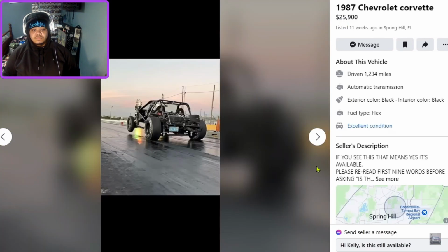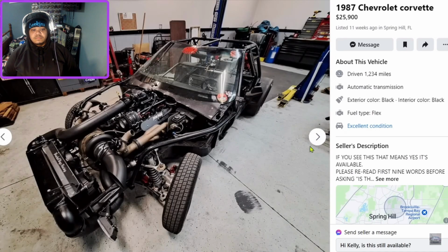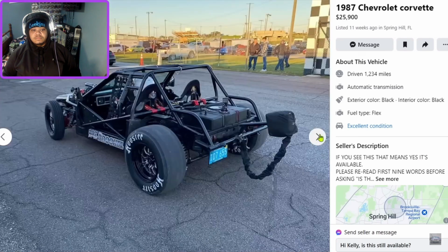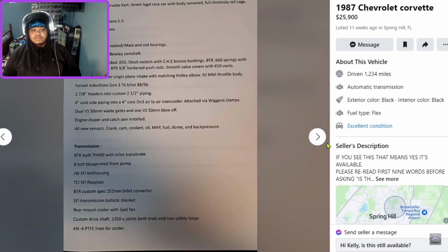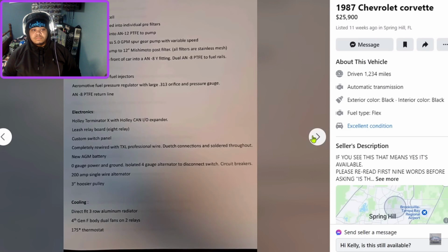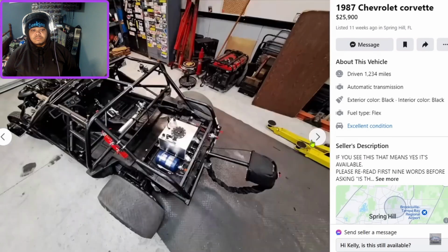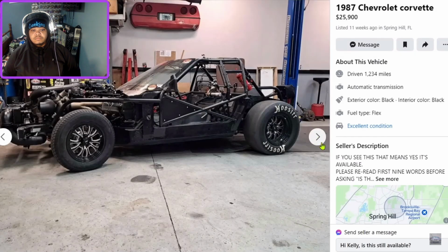Next car, 1987 Chevrolet Corvette, $25,000. I never understood why people did this. They skeletonized their Corvettes. In my opinion, it looks all right. It doesn't look all that cool. It's like, okay, whatever, but I don't see really the benefit of it. I feel like it's just a bad looking Corvette now. If you were to do this and then make it like a Can-Am and go off roading, okay, I would kind of get it. But I feel like this isn't any more aerodynamic.